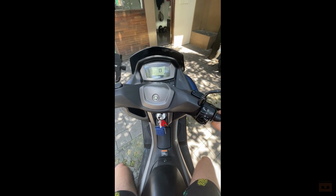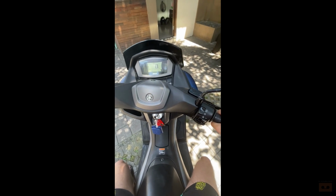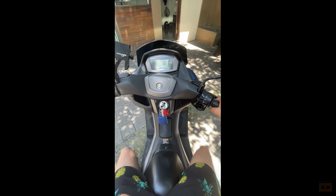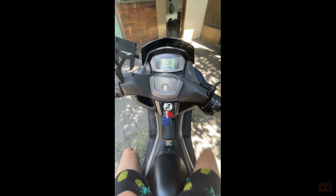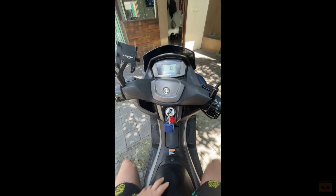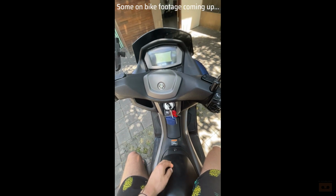And at that point, you're really just using your hips, your body weight, and ever so slight movement of the handlebars as you're riding around. And then to turn everything off, I could either hit the kickstand, or you're just going to turn the engine off like that.